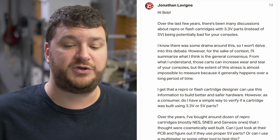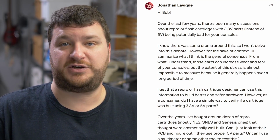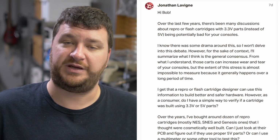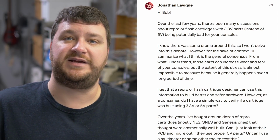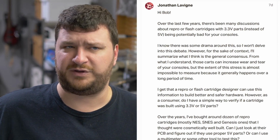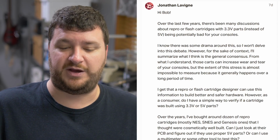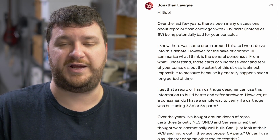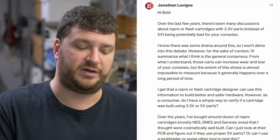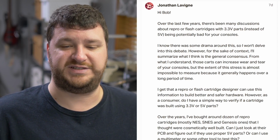As for how to know what voltage a repro cart or a flash cart is working on, you would have to really take a look, analyze the chips that are being used, trace it out, and see if there are level shifters, see what the chips themselves run at. You'd have to look up their data sheets. So there's no really easy way to just say, look for part number 1, 2, 3. You have to check what voltage the chip runs at, and what's going on in the power and ground rails to the chip to see what voltage it's at.